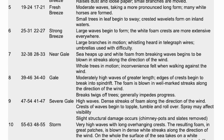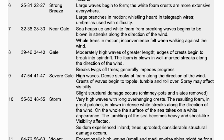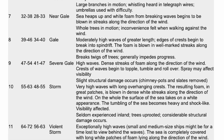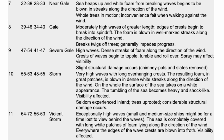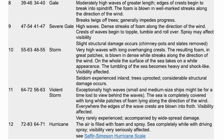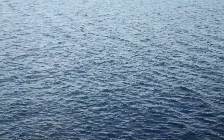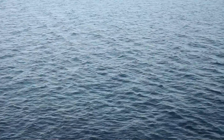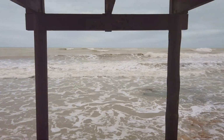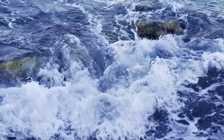By observing the sea, one can estimate wind speed using the Beaufort Scale. The scale ranges from 0, calm, to 12, hurricane force winds. Each level corresponds to specific wind speeds and sea surface appearance. For example, a Beaufort force of 3 creates small wavelets with glassy crests. As wind speed increases, wave height grows and the sea state becomes rougher.